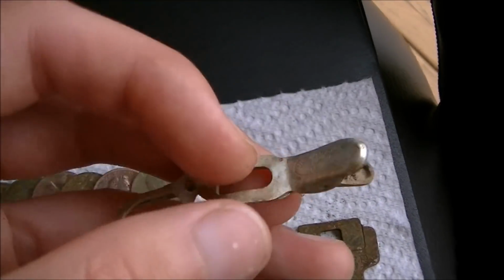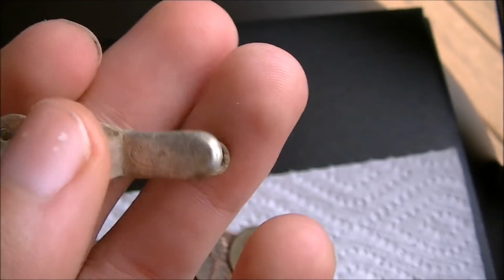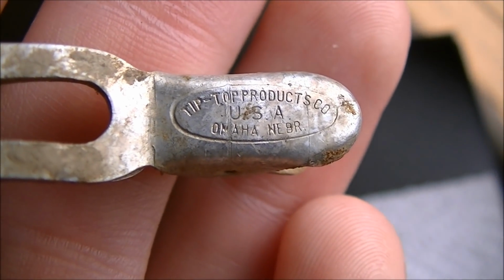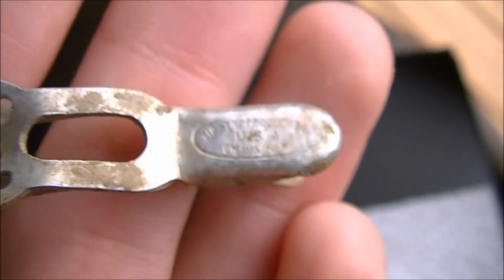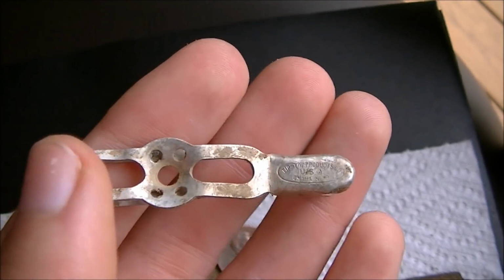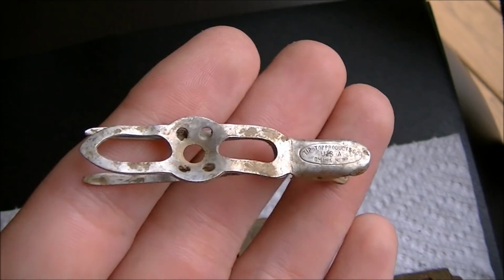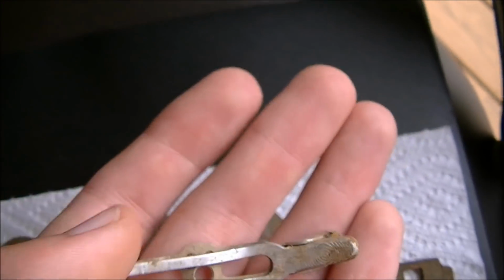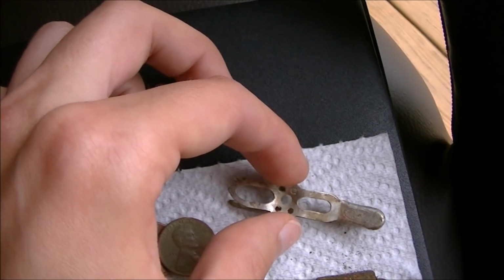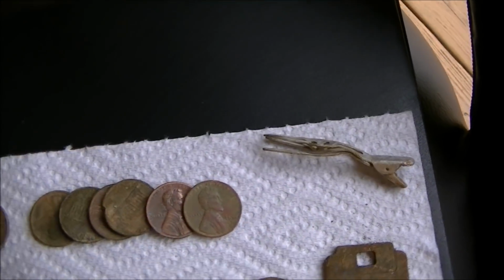I found this, which you can see is marked Tip Top Products Company, USA, Omaha, Nebraska. And that company was well known for hair accessories and hair curlers and stuff like that. This appears to be some sort of hair clip, which is what I thought it was when I dug it, but it is vintage, so that was cool.